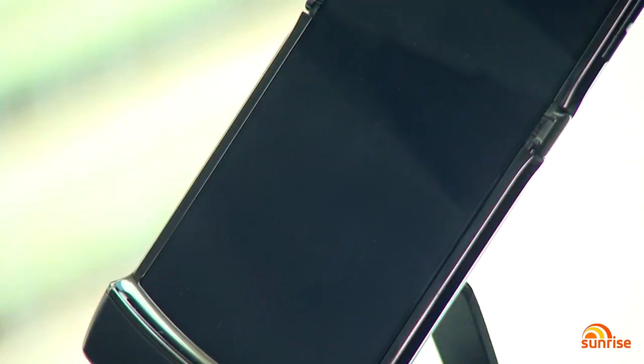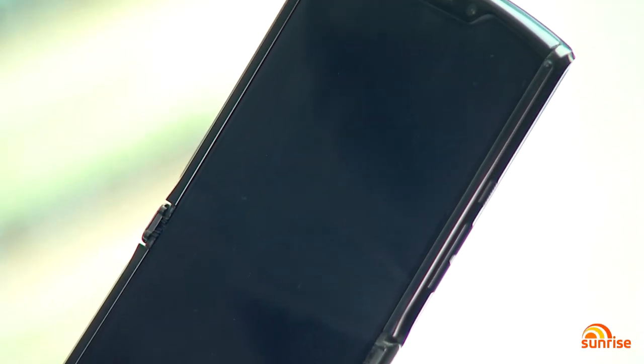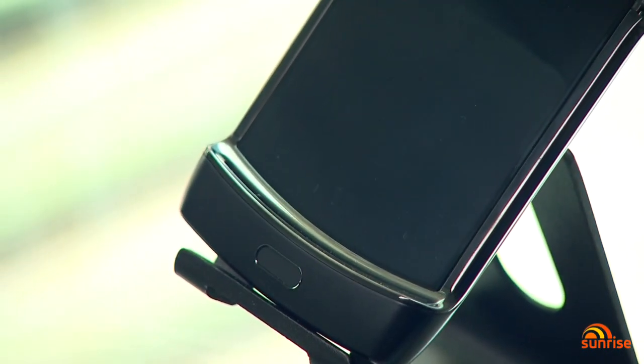from other brands. But here's where things get bumpy. There's a slight crease where the phone folds, but you really can't see this unless the phone is actually turned off, because when it's lit up, it's barely noticeable. There's also a fingerprint sensor.